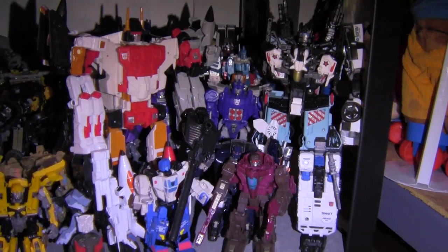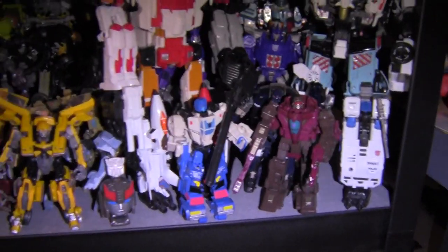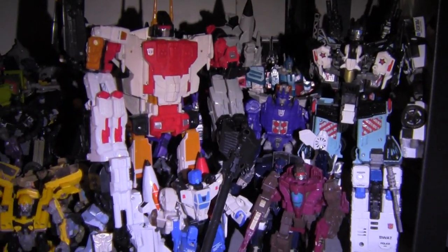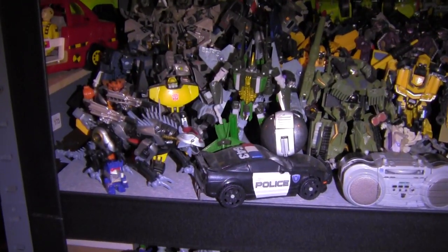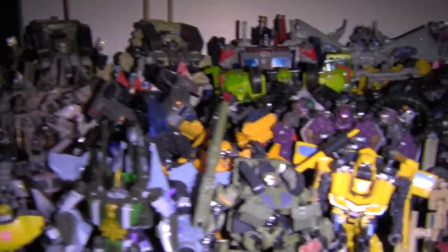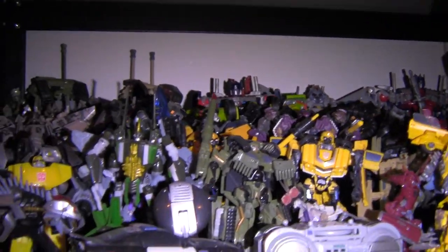And down here, I've got some more Combiner Wars and animated figures. I think most of those are Combiner Wars and Siege figures, War for Cybertron stuff, the movie figures. I got a ton of the movie stuff. I know people crapped on the movie look, but I loved a lot of those figures so much. I loved the transformations of some of them. I thought that was very unique.